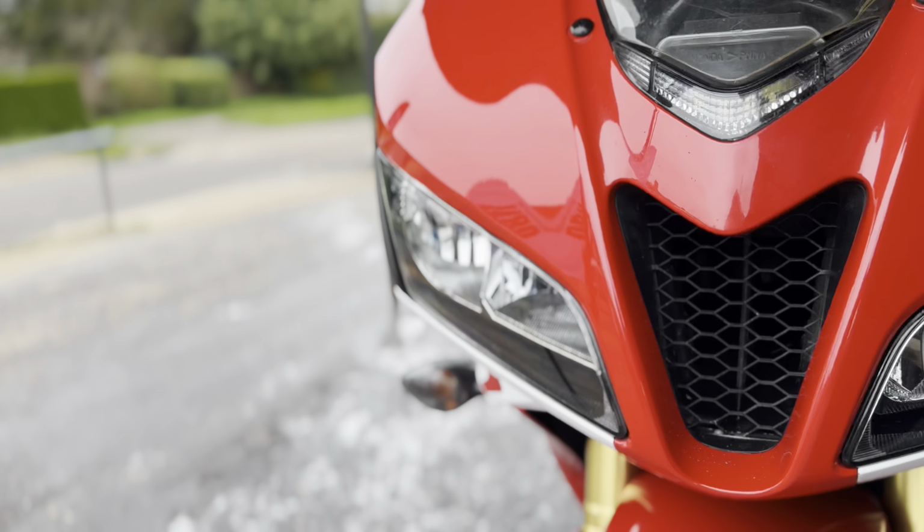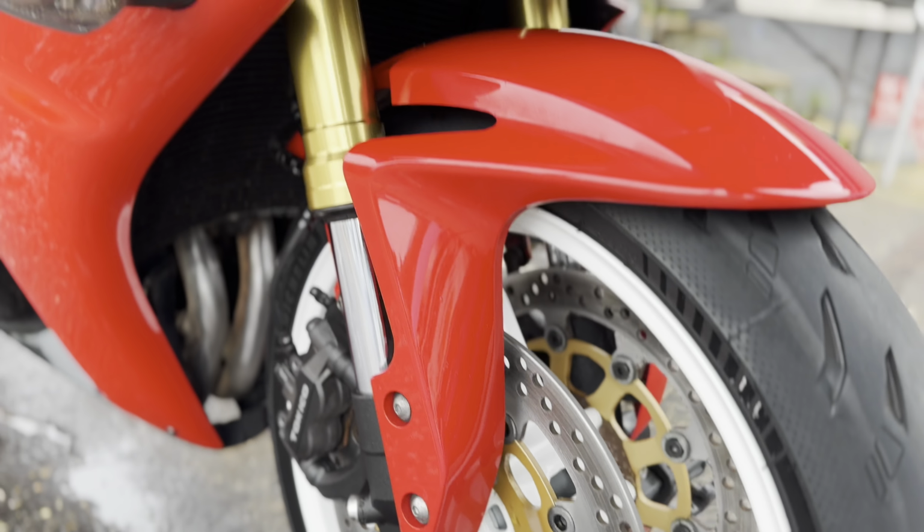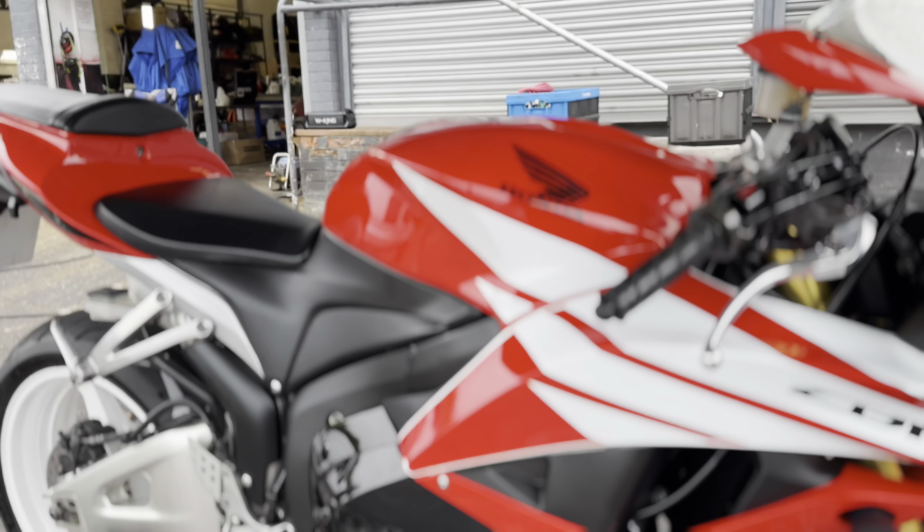All those dodgy front discs that were all rusty. Managed to get all the rust off those discs. 2 hours on the dot, heading for the showroom.